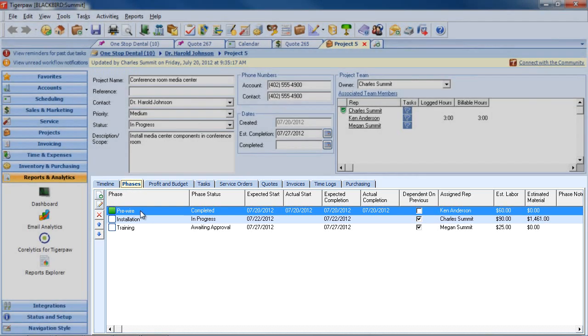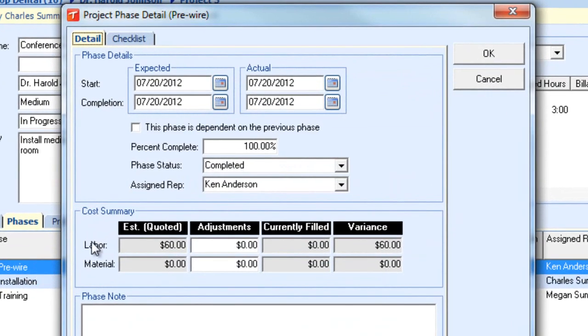Let's take a look at the pre-wire phase. Every phase has an expected start date, an expected completion date. We will compare with the actual date it started, actual date that it completed.